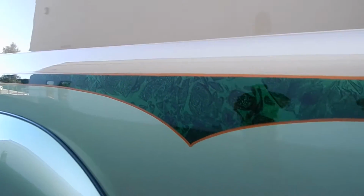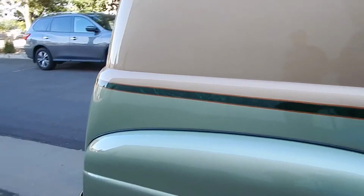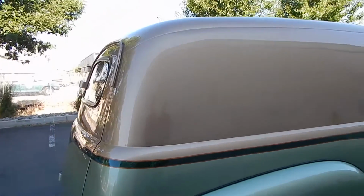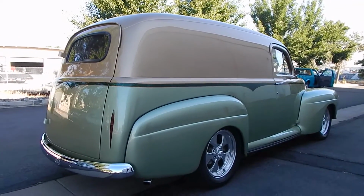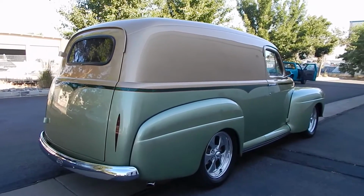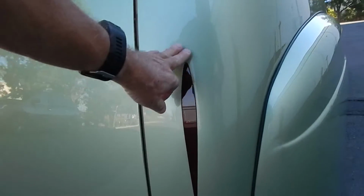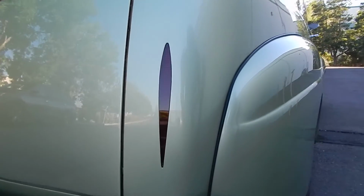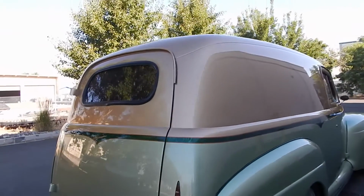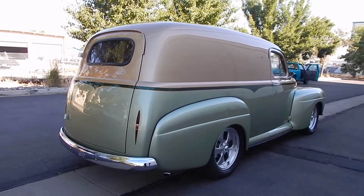Kind of give you a feel of the marbling there. Want to get this done before we get too many cars parking out on the side here. Step back. Got a nice look from the back side. Has these surface mounted tail lights on it, which are cool. Another little minor modification. Now the rear door section, we'll actually open up the rear section here for you and give you a look at it.